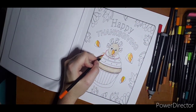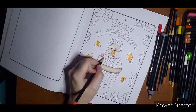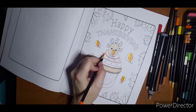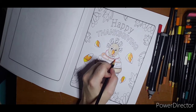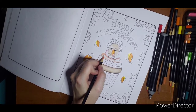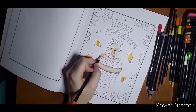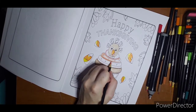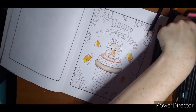Okay, we're going to pull in this darkest orange. Still sticking with that light hand. We're going to go a little heavier right here, just for shadow. Then we're going to pull in that next color, orange.